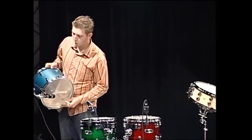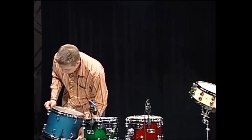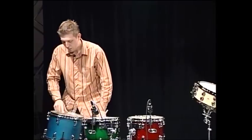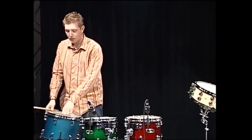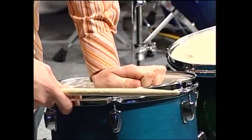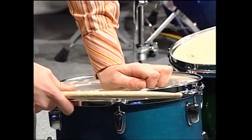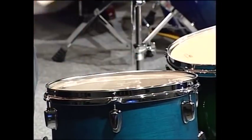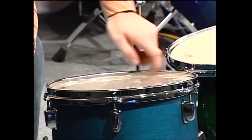Now, this is just a quick little tuning guide. If you have more questions, you can always give me a call and ask. But basically, what you want to do is start out by seating the head, and that's basically stretching the head out. So I'm going to press down on this, and if you can hear, it's cracking just a little bit, and that's the head stretching to fit the bearing edge of the drum. The bearing edge is the very edge of the drum.